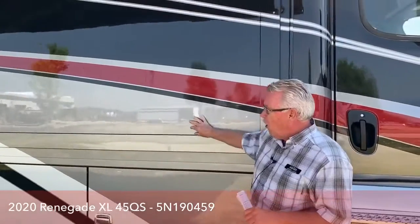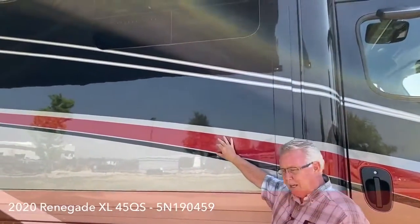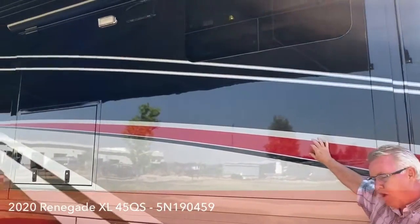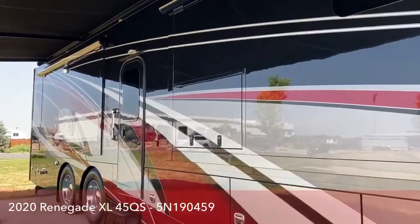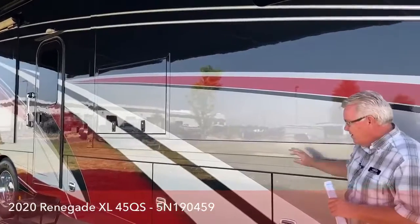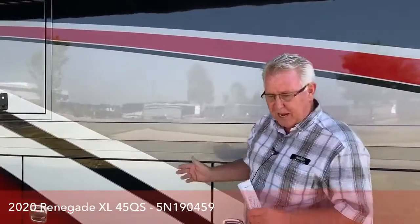Now, first of all, the Renegades have a 4-color paint job, and just a beautiful paint job with a couple clear coat finishes. I think on the Icon, you have your choice of 10 different colors. For the Renegade, there's only about 7, and really only 4 or 5 are the popular ones.